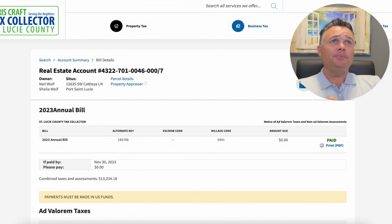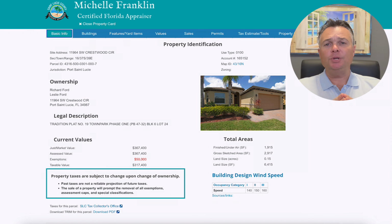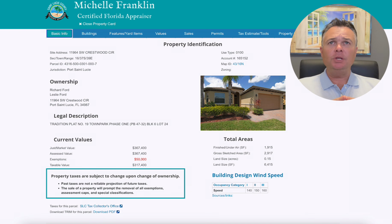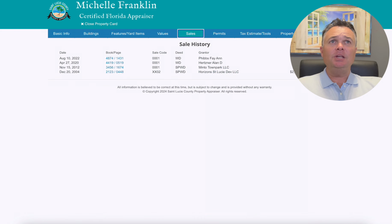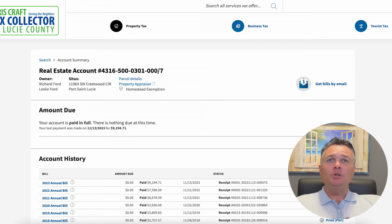Let's take a look at a few more here in Port St. Lucie, Florida. Now, the next property is going to be located over here in the Town Park at Tradition neighborhood, which is one of the earlier gated communities built in Tradition itself. This home was sold around August of 2022 at a price of $400,000. Now, they're doing the standard homestead exemption of $50,000. Let's check to see what they're paying on taxes. So they are paying $9,194.71 for the yearly property taxes.